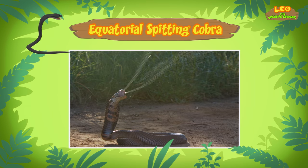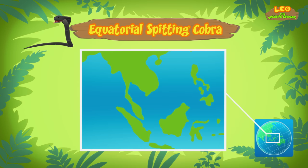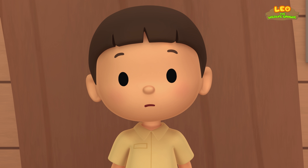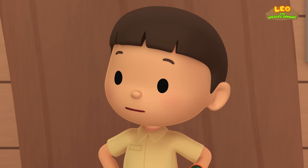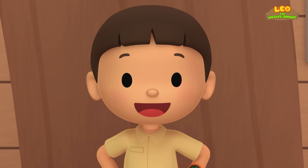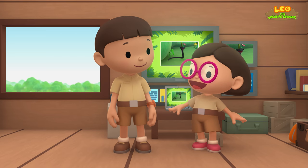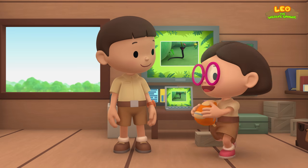Still, equatorial spitting cobras can shoot venom up to 3 meters away, so it's best to keep your distance. I'll make sure to remember that, Katie. Equatorial spitting cobras live in different forests in Southeast Asia, where they eat small animals like lizards, frogs, and rats. I don't think it's safe for us to be near the spitting cobra. We should return the cobra to its natural home. Come and join us. That's a great idea, Leo. See you downstairs.